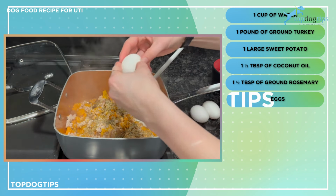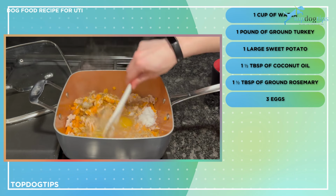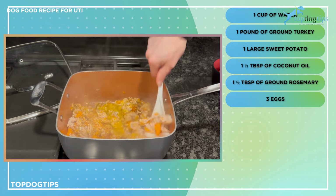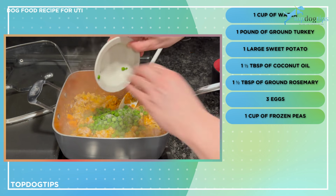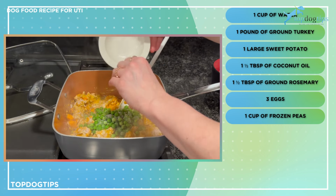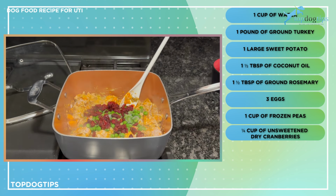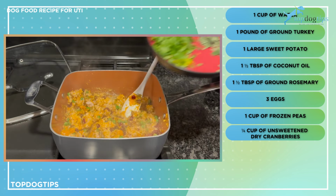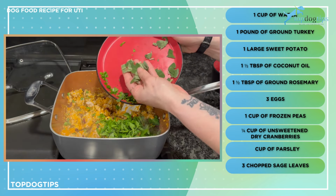I have 3 eggs that I'm just gonna crack in. And I'm gonna stir that around just so the eggs can start cooking and we can get those evenly distributed through the recipe. Now you see why I left it on low heat. I have 1 cup of frozen peas, 1/4 cup of cranberries, and these are unsweetened dried cranberries. Make sure you get the unsweetened kind. You don't want that added sugar that your dog doesn't need. I have 1/8 cup of parsley here, and then I also have 3 sage leaves that I have chopped.